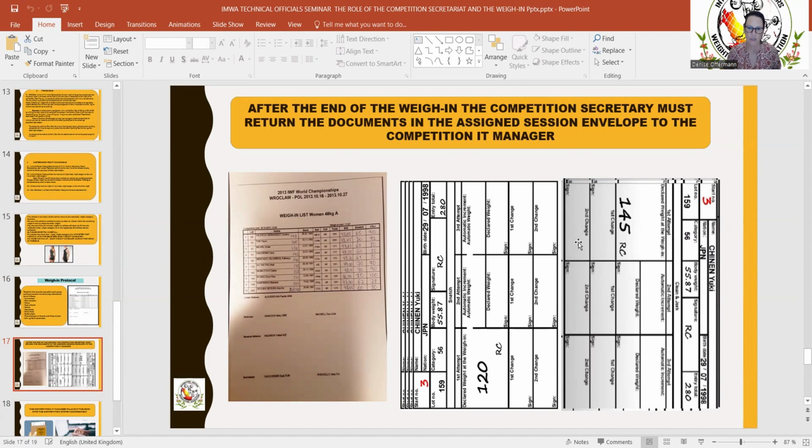So once we finish the weigh-in, the competition secretary must return all the documents in the same assigned session envelope and return it to the competition IT manager. Yeah, you go back with the envelope, with all the athletes' cards and the weigh-in protocol sheet, and you place it back on the table of the IT mother computer, so that the IT manager can pick it up whenever the time is there to fill the data into the competition system.